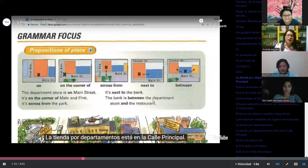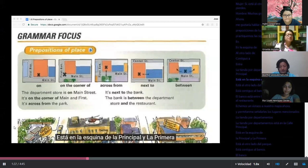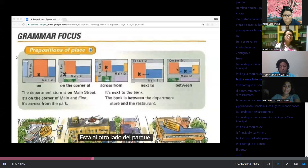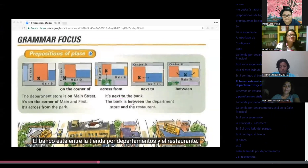So, continue. The department store is on Main Street. It's on the corner of Main and First. It's across from the park. It's next to the bank. The bank is between the department store and the restaurant.